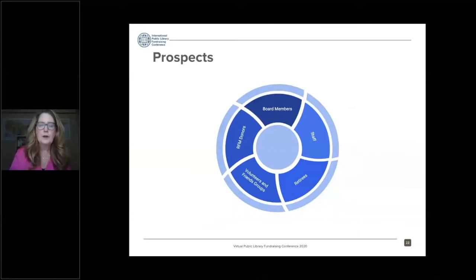So prospecting, how do you identify potential leads for your planned giving? Now, I talked a little just now about having a seminar, and the attendees at those seminars are great leads. Obviously, they're thinking about making a planned gift, and if your organization is hosting the event, you're top of mind. So that's a great way to get prospects.